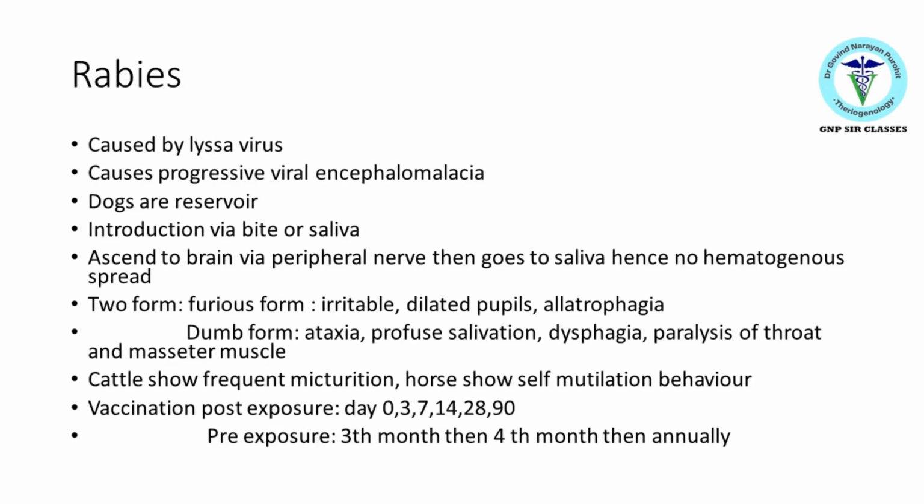Rabies is caused by the Lyssavirus and leads to progressive viral encephalomyelitis. Dogs are the primary reservoir, and transmission occurs via bites or saliva. Symptoms include irritability, dilated pupils, and ataxia. Vaccination is done post-exposure and pre-exposure at specified intervals.